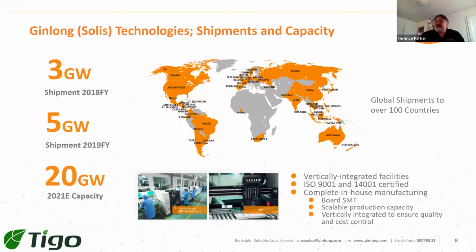Now, we do supply to China. We have a good market share there, but we also have big markets in India, in Australia, and throughout Europe, South America, and here in North America. We are truly a global company. We shipped over 5 gigs in 2019, and we are increasing our capacity to over 20 gigs by 2021. It's kind of exciting news for us.